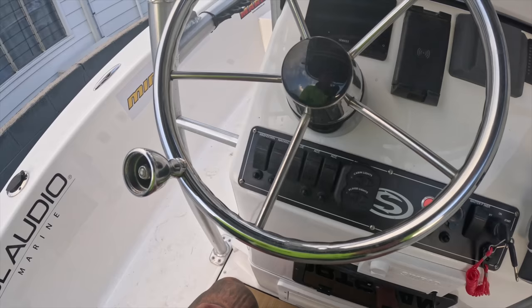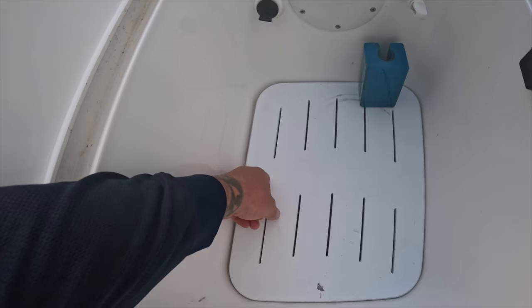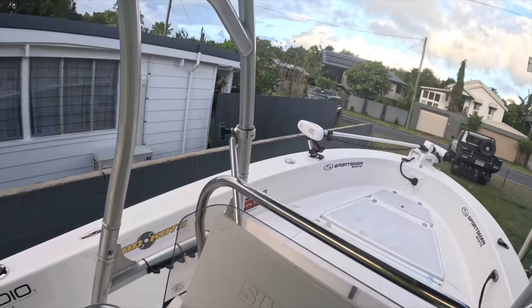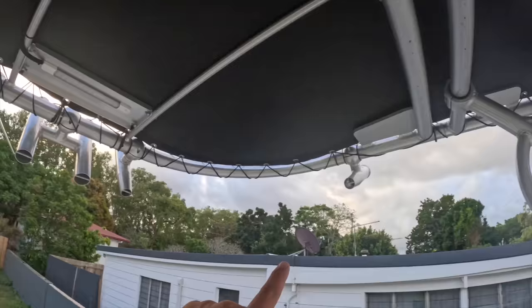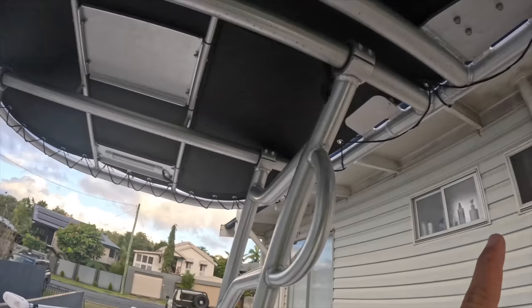One of these, I forget. How is this? So that's a live bait well. And obviously you can take this out and get it deeper, or just leave it in there for shallower. More rod holders, cabin lights, and you got a light there and a light there, and you can change that from like a white to a red. You got rocket launcher rod holders, you got two out the side. We used them for trolling the other day, it was pretty good.